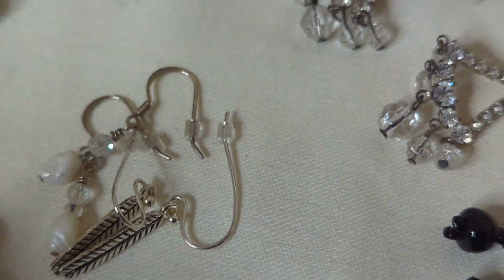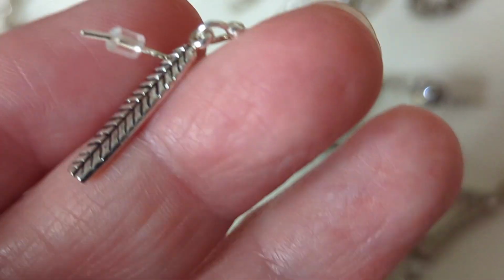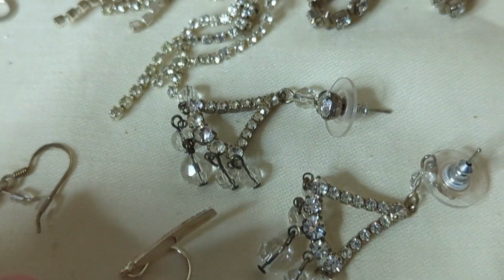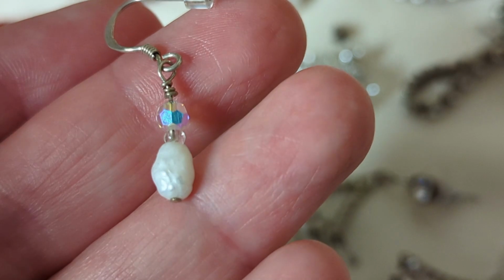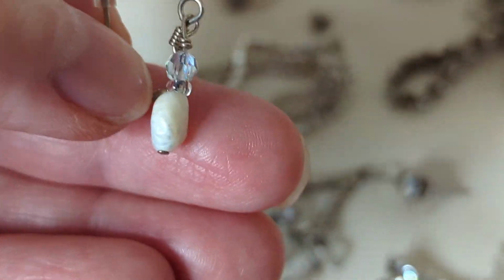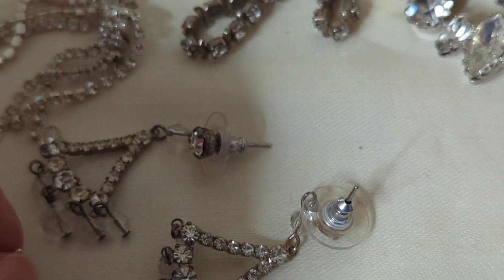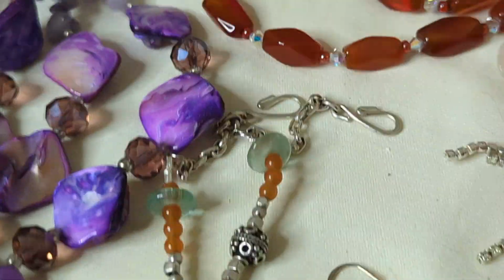Then I picked up 2 pairs of sterling earrings. These are a little bit smaller. These are a feather design. These are brand new. Then these have freshwater pearls and crystals, which, by the way, if you are looking for freshwater pearls, let me know. I've got a couple of amazing pieces. Oh, really pretty. I love the AB on those. So those are sterling.